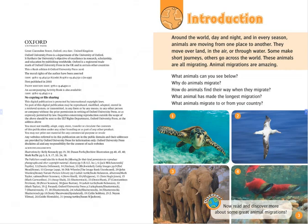What animals can you see below? Why do animals migrate? How do animals find their way when they migrate? What animal has made the longest migration? What animals migrate to or from your country? Discover! Now read and discover more about some great animal migrations.